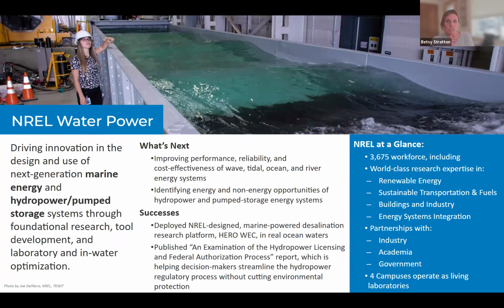So I'm not going to get into too much detail there, since we're going to be hearing from some of the folks from these labs in just a moment. I want to get into the good stuff and not delay too much. But before doing so, we just wanted to provide a little bit of information about each of these national labs. Starting with NREL, located in Golden, Colorado.